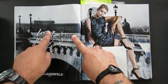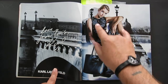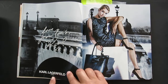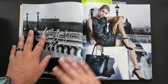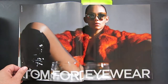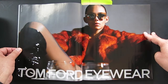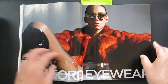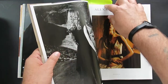Now here, they do have some text, but again, it's not obscuring like other magazines. The text would otherwise be on the subject, okay? So Harper's always puts it, Karl Lagerfeld, and so forth, right? At least it's off the main subject. That's a home run. This one, I really love this photograph, for Tom Ford Eyewear. Look at that. This is just a gorgeous photo. It's just a win. You know, and you don't see these in Vogue. These are just not there. So here's some other ones, and I'll show you one more.